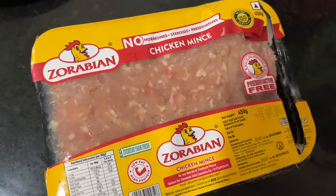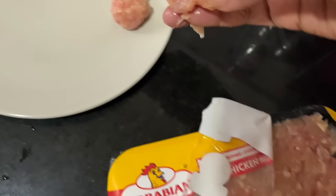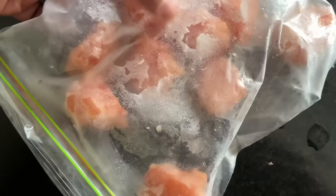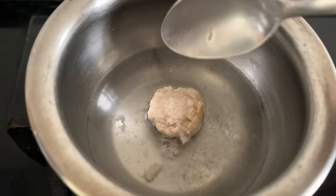Here I have chicken mince. I'm going to take a lemon-size portion of chicken mince and shape it into meatballs. I'm going to deep freeze these for Abby, so every day while I'm making the vegetable puree, I can add one. I'm not going to wash them first. I'll deep freeze them and keep them inside a Ziploc like this. It's very easy. If you want one piece, just remove the frozen chicken half an hour before cooking, and drop it in hot water.